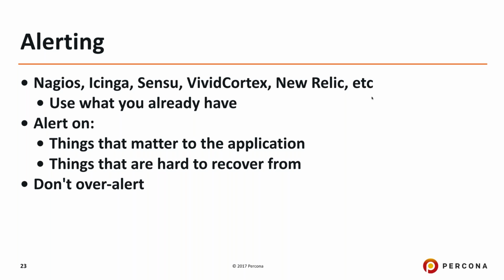You want to alert on a few things that are really important to the application. You don't want to alert on every little thing, but you do want to alert on things that will be hard to recover from later, even if they're not immediately detrimental to the application. If you need to add a disk now, that's probably something you want to monitor, and don't monitor more than you have to, because if you get woken up 5 times a night, then you're going to ignore the really important stuff.